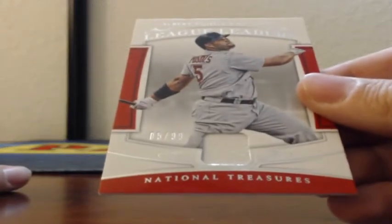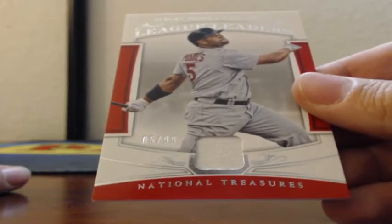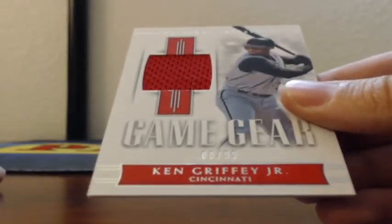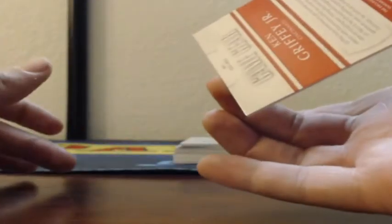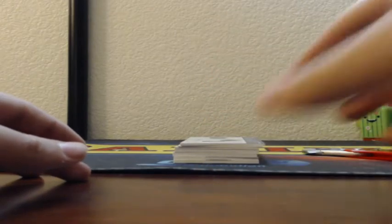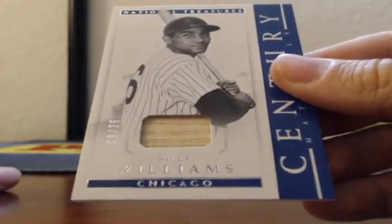St. Louis patch. Oh, yeah, St. Louis. Albert Pujols, 5 of 99 game used patch. You can tell because it's so small. Ken Griffey Jr. on the Cincinnati Reds, numbered 6 of 99 game gear. I wonder if that's the training camp like usual. No, that's just game used. Game used on Griffey. Cubbies. 9 of 26. Billy Williams. Game used bat. Chicago Cubs.